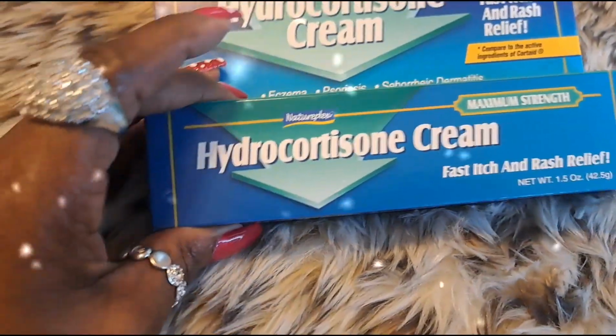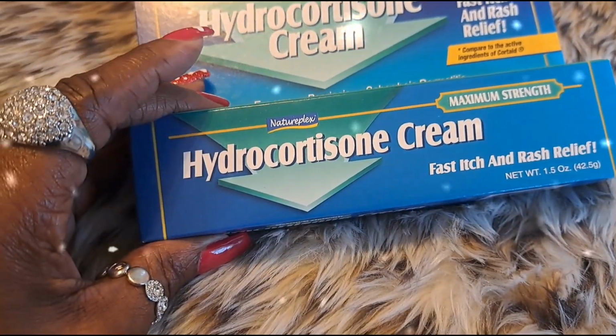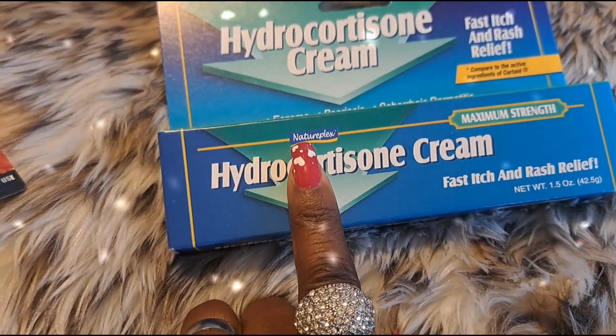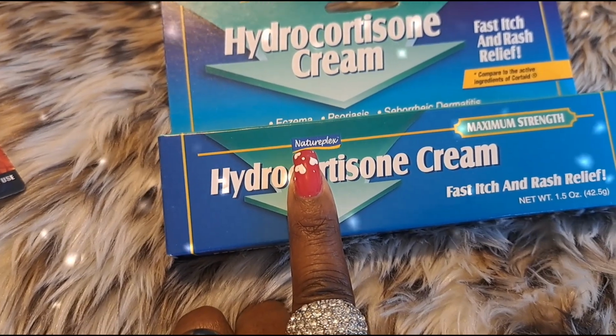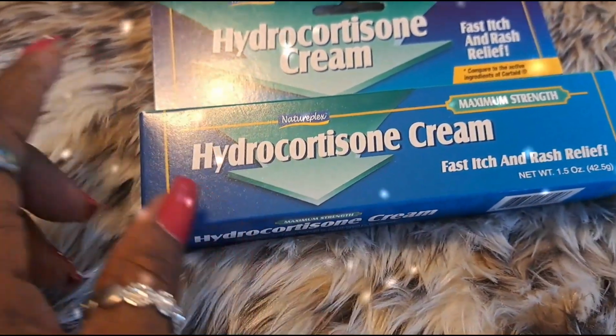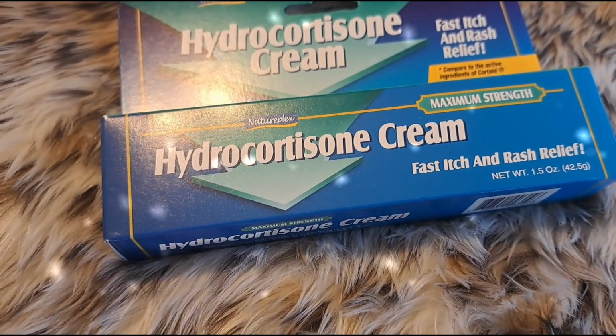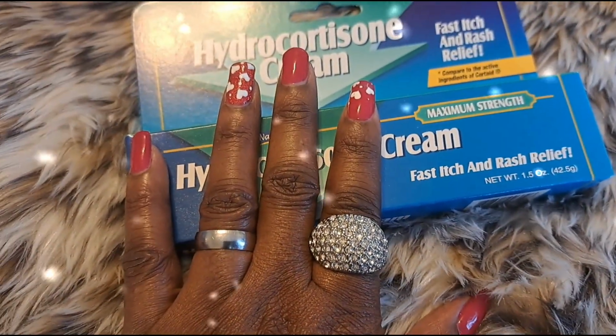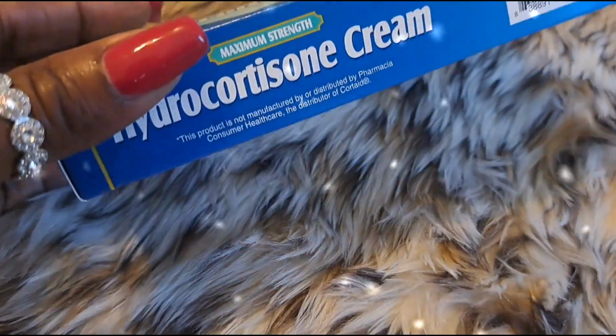I picked up two of these hydrocortisones by Natureplex. This is a good product by Natureplex. I only use the Assured brand in Natureplex. That's it when I buy hydrocortisone and other little things that I'll buy at Dollar Tree. So yeah, this definitely does help if you have an allergic reaction or rash or something like that, or a mosquito bite or something like that.